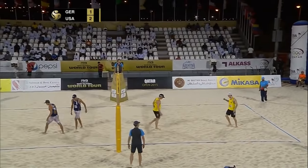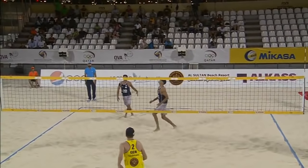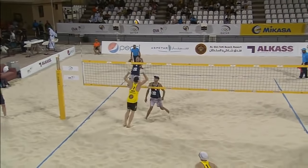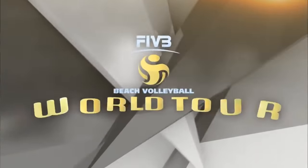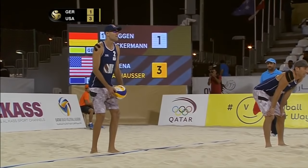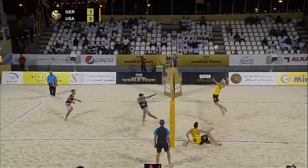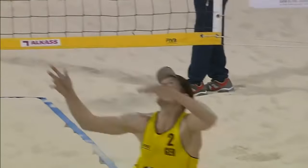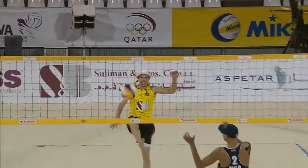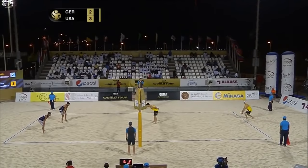Now Dalhausser setting it for Lucena to deliver the thunderous blow. Helped it up, and Lucena helped it down with authority. The blocker just went to the right. Lucena went straight down the middle. And Flüggen finding a response after good work from Böckermann. The tallest player, Lars Flüggen. He's got a really good leap.